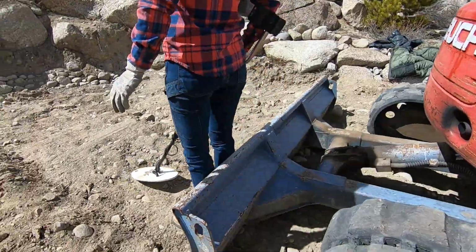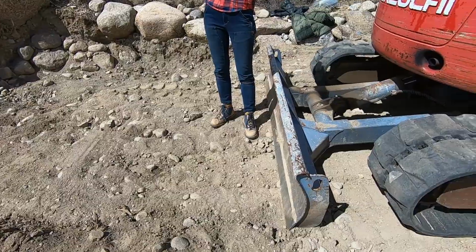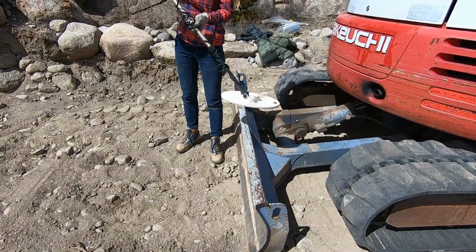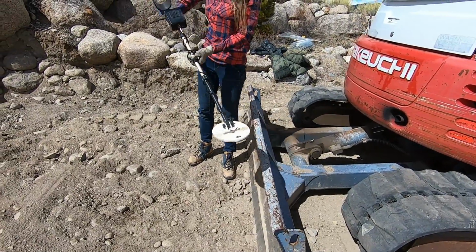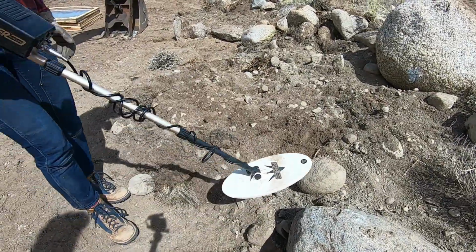If you hold the coil about 8 inches above the blade, that'll be about the type of sound we're looking for. Yeah. So the signal we're looking for should sound roughly like that. That's the loudest thing we've heard.